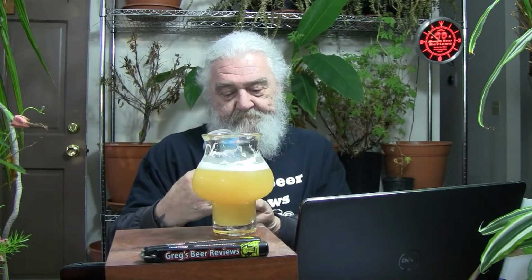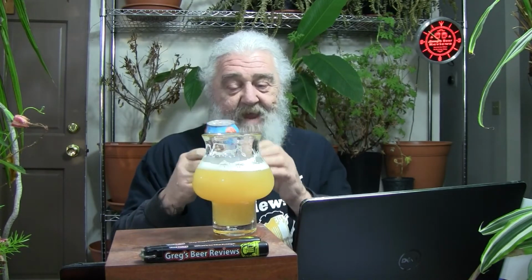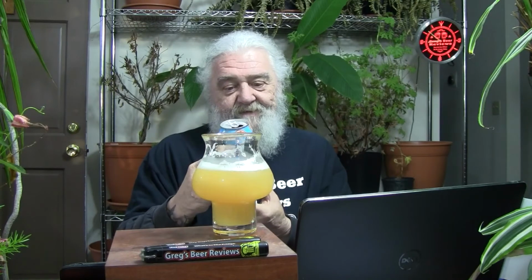Very nice. But this is a printed up can, so they paid to have this can printed up with this fancy artwork on it. I would prefer to see just a plain Jane silver can with a stick-on wraparound label. That way they can change the ABV on the labels easier than having a whole new batch of cans printed up. So let's get the final pour in here.